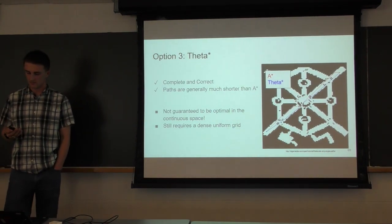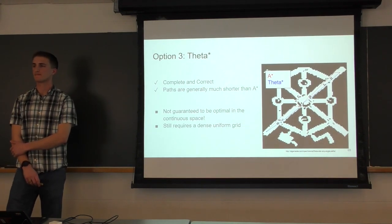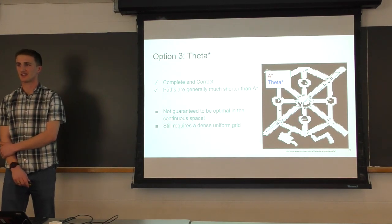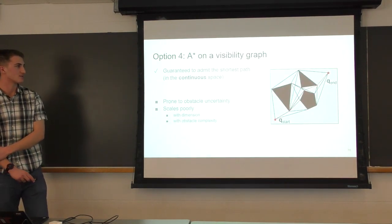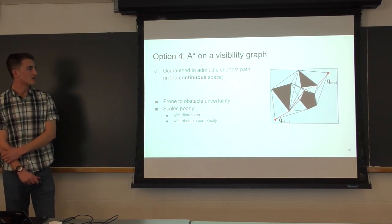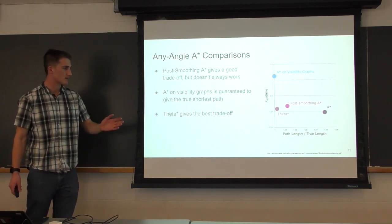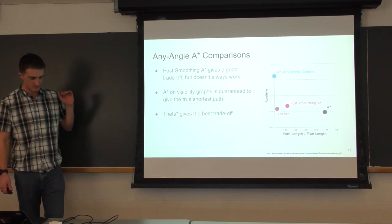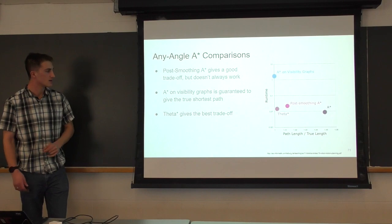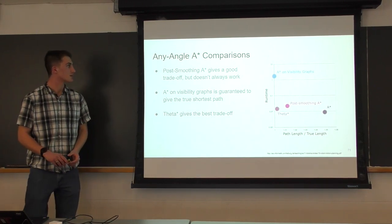If you had a current, is it possible that the optimal path would not be on the visibility graph? Because you'd want to go all the way around. Yes, that is correct. So this would be optimal, I guess, if we're not considering our currents. That's a good point. So here we just wanted to show you some comparisons of the path length resulting from these algorithms, as well as the time that it takes to compute them. So from all of these, Theta Star seems to give us the best result.